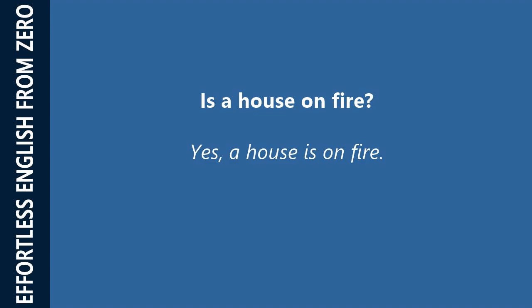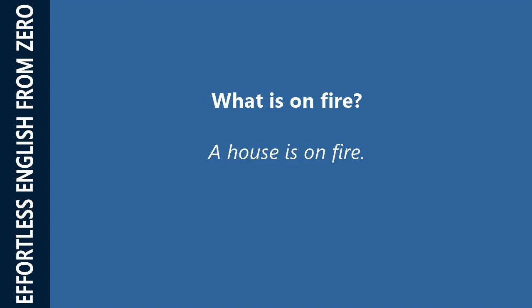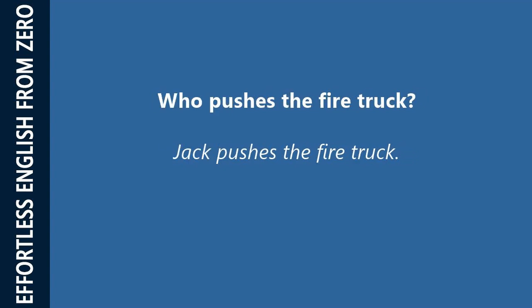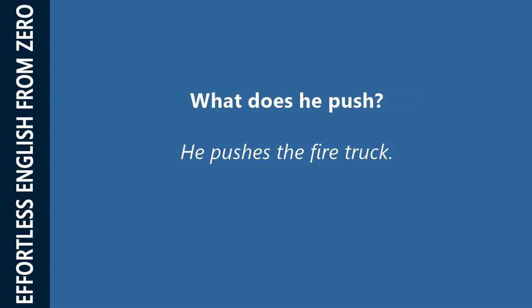Yes, a house is on fire. What is on fire? A house is on fire. Does he push the fire truck? Yes, he pushes the fire truck. Who pushes the fire truck? Jack pushes the fire truck. What does he push? He pushes the fire truck.